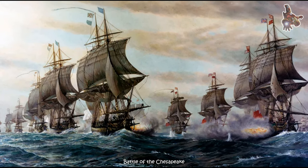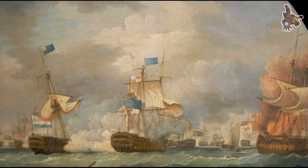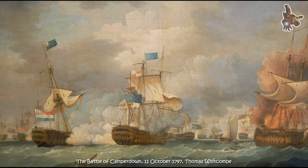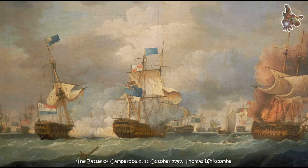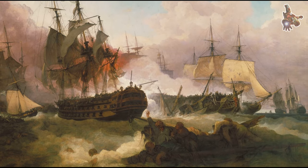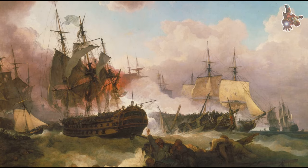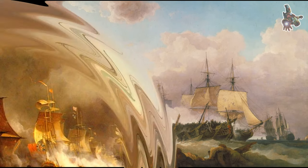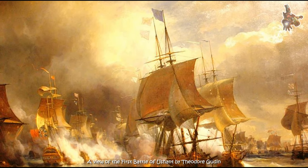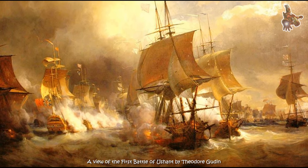The ship was 226 feet long, 50 feet wide, and 19 feet deep. She was armed with 74 guns, including 30 32-pounder guns on the lower deck, 28 18-pounder guns on the middle deck, and 16 9-pounder guns on the upper deck. Construction of the ship took 5 years and was completed on 29 March 1774.